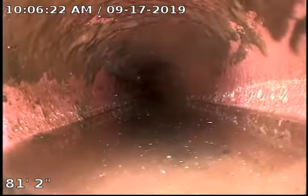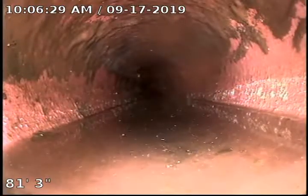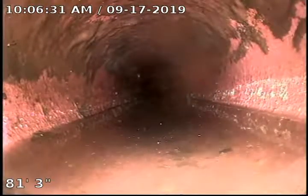Here you can see we've got a belly that we go in. Really can't tell how deep it is because we go completely underwater. So we're over 1.5 inches deep right here. You can see we're starting to come out there. Looks like we just have the belly right here. We see bellies in these clay sewers occasionally like this. I'm not seeing a lot of buildup on the sidewalls, so I'm not super concerned about it. But it's a spot that we'll want to keep an eye on as we go forward.